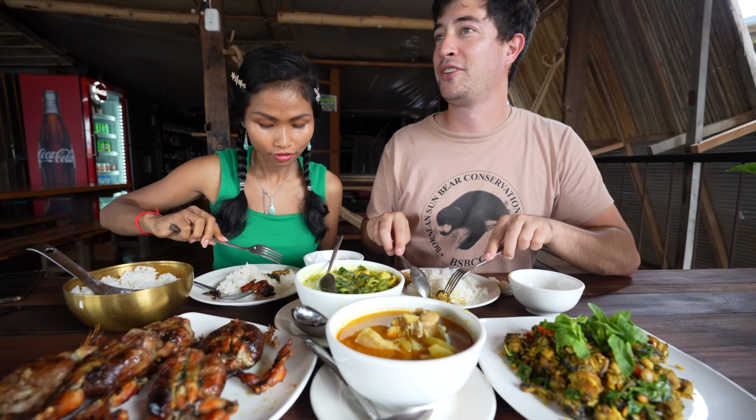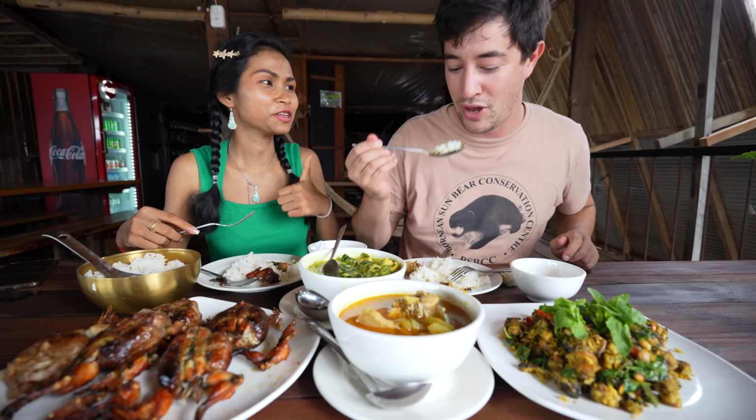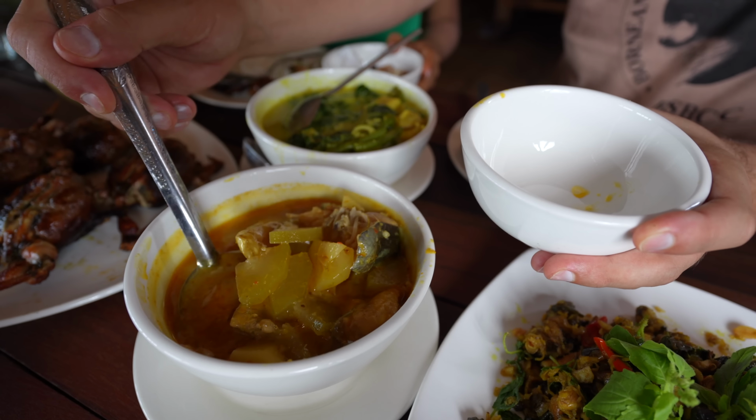The boats are ripping by. Their engines are a little bit loud. This is such a cool experience. We're literally not floating on the river, but floating above the river. It's good, right? Very yummy. The flavor is perfect. Garlic, turmeric, yum. Okay, I'm gonna try the soup.